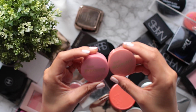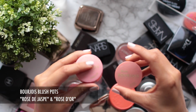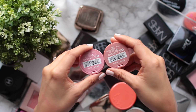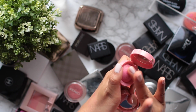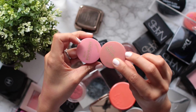Two Bourjois products that I'm not going to be keeping are these blush pots. One is Rose d'Or and the other one is Rose de Jaspe. The only reason I'm not going to keep these is because I actually just don't reach for them. I haven't reached for them since my last declutter. I don't know, I just haven't reached for them. So it makes me think that I probably won't be reaching for them anytime soon. So I'm just gonna say goodbye to these ones.